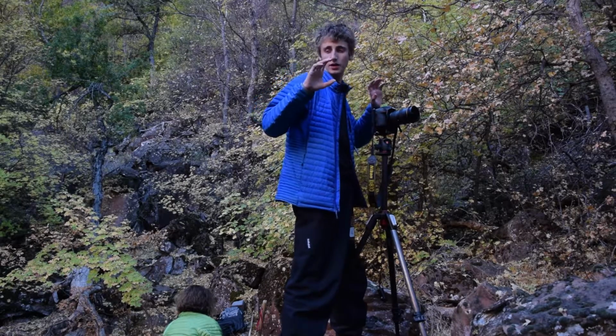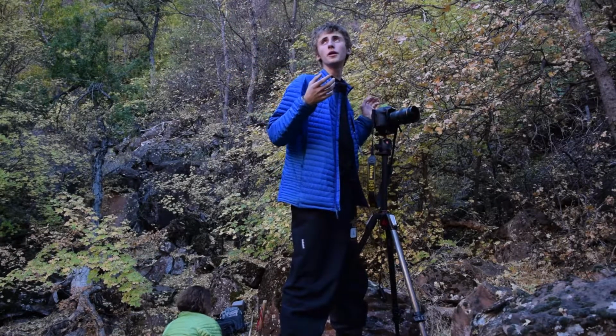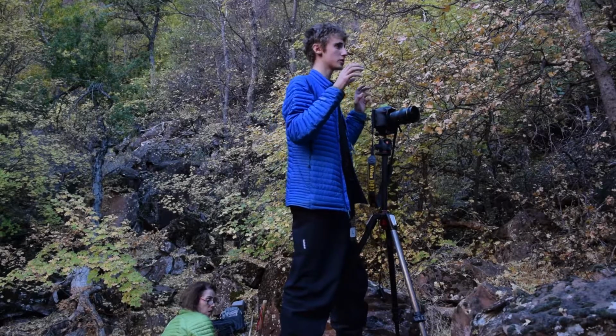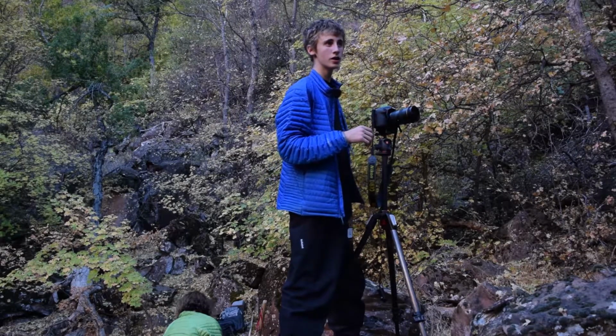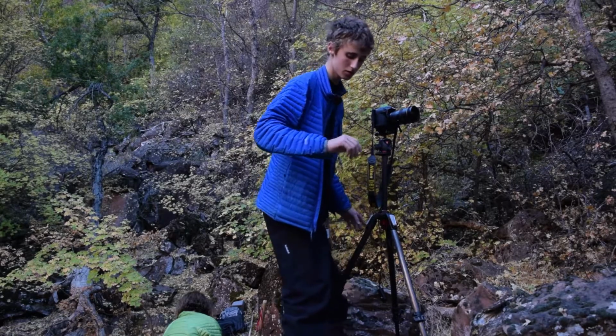There's not much reflected light. I have a wall over there that's just brightly lit up, but it's not catching too much light over here. There is some reflected light back here behind me. So I'm going to take this image. No wind at all. Should be pretty nice.